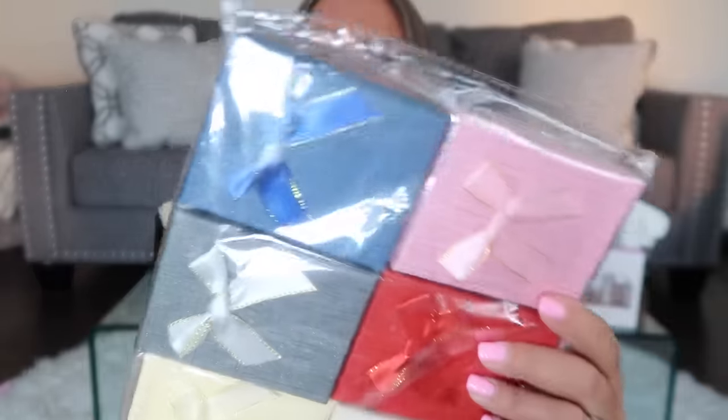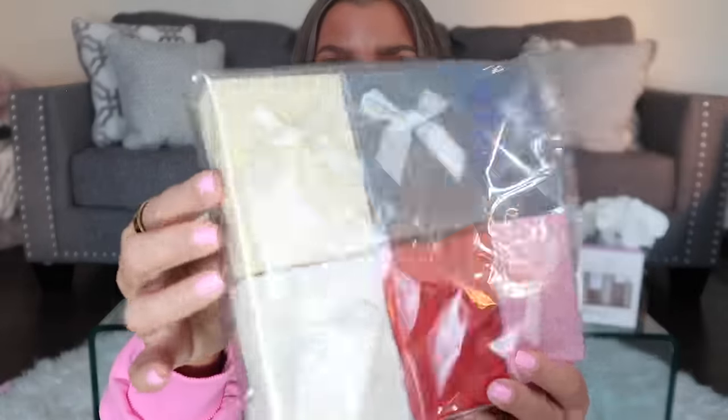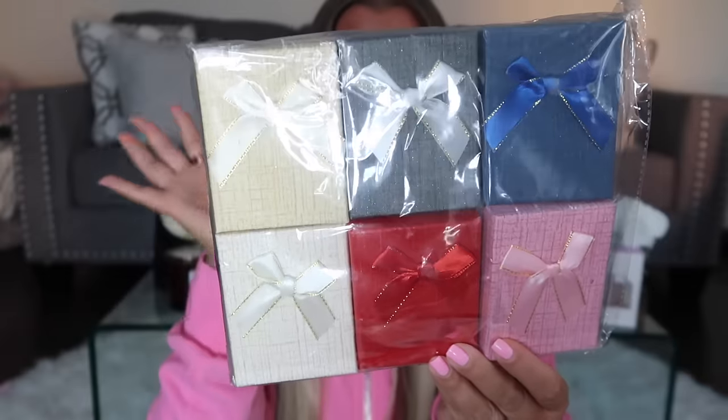Yeah. So next in here, we've got a set of gift boxes. You know me, I'm always ready for whatever holiday is coming up, and I like to be prepared. And you know my love of jewelry on Temu. So this is perfect to just think ahead, be ready for next Christmas or Valentine's Day, whatever. They're little gift boxes, and it's a pack of six of them.